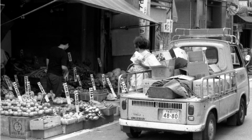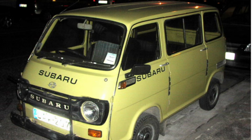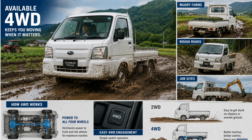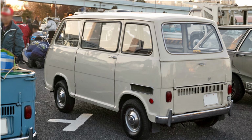Its early two-stroke character gave way to cleaner four-stroke power, and by the late 1970s, the Sambar was becoming more than a compact city delivery vehicle. It was growing into a serious work machine. Then came one of the most important upgrades in Sambar history. In 1980, four-wheel drive arrived. That changed the Sambar's role completely. It was no longer limited to paved streets and local deliveries. Now it could work on muddy farms, snowy roads, and rough job sites where traction actually mattered. That was one of the defining themes of the Sambar story. Subaru kept taking a tiny K-Work vehicle and giving it more ability than anyone expected.